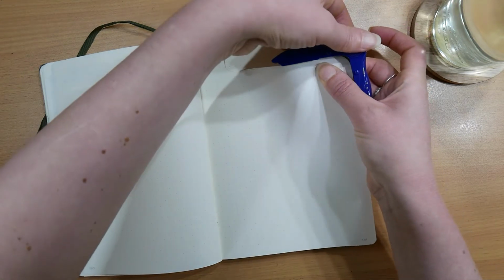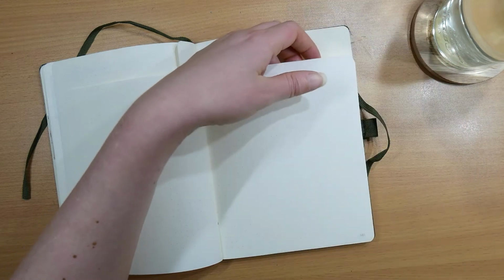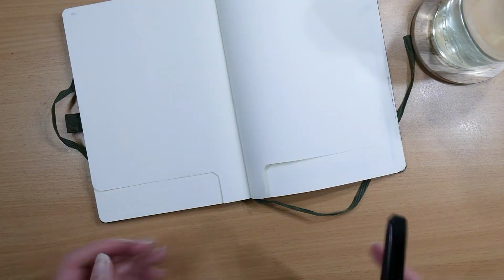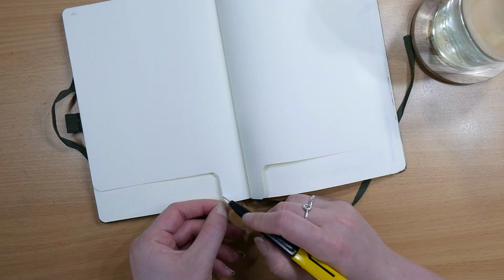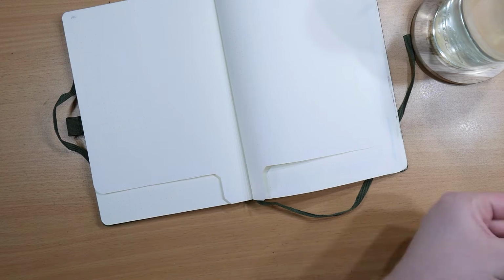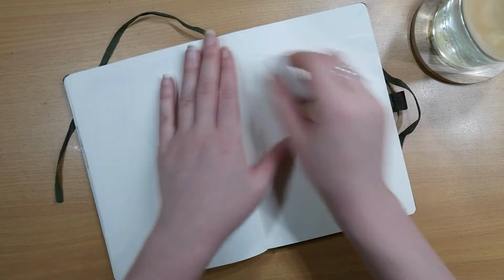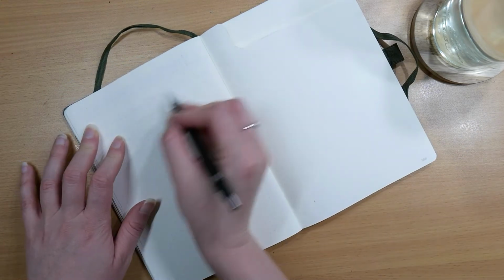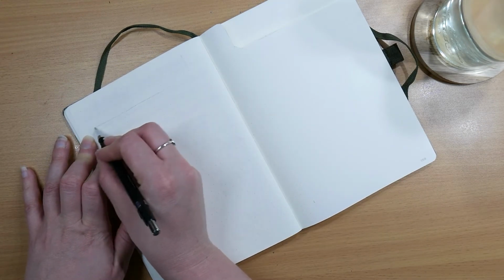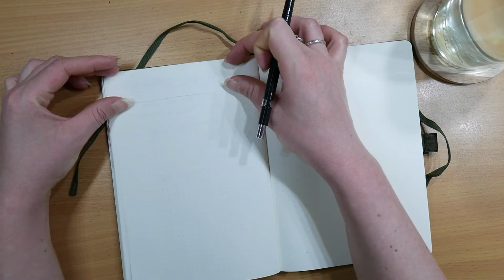And I have this handy little corner cutter here. You have to be a bit mindful of how you use it, but it's just really nice to have so you don't absolutely ruin your corners while using your bullet journal. Alright, so let's just remove all of these weird little lines. I'm not gonna do it on this one because I kind of want to know where I need to keep my title within.